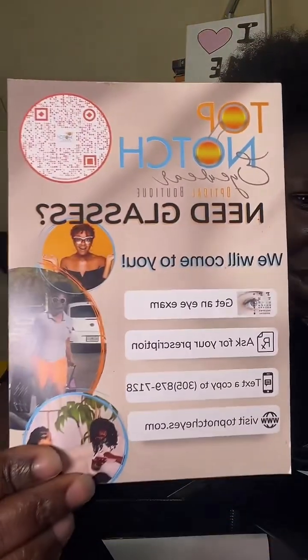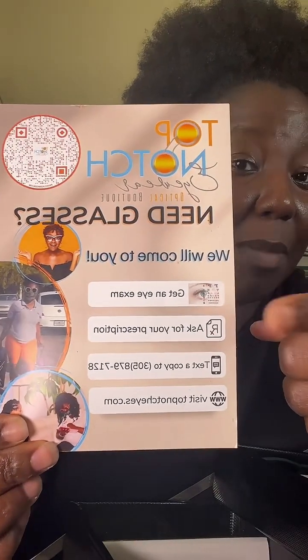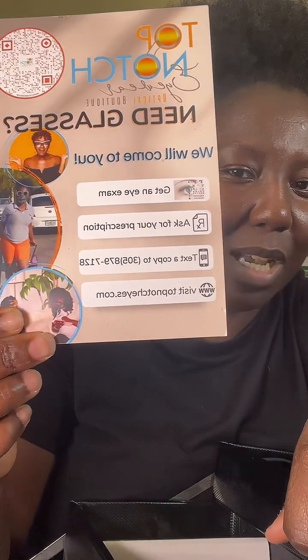Now, we don't do eye exams, but you definitely can check out your local eye doctor and just be sure to ask them for the prescription. On our Instagram, we have a flyer that will tell you the steps of doing glasses with Top Notch Eyewear. What that looks like is: get your eye exam, make sure you ask for your prescription, text that prescription to Top Notch Eyewear, and then visit topnotcheyes.com. Once you text the prescription, we'll set you up with an appointment to schedule an eyewear styling. If you are further away, we do it virtually, and we can discuss how you would like to be seen.